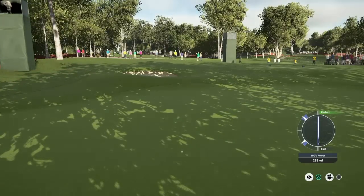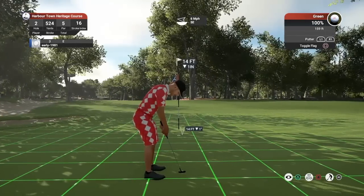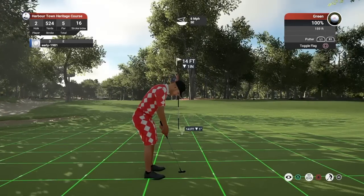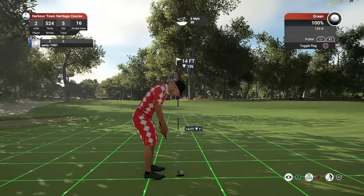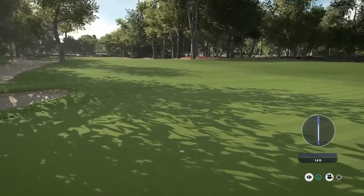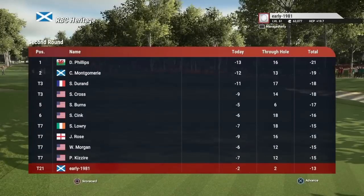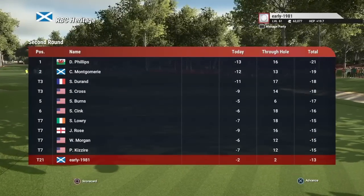I would probably guess about 12 to 15 feet. 14 feet. Little movement in this one. Hopefully we can convert this. It's a straight putt line. Boom, and we do pick up the eagle, and that's really going to improve our score. Let's see how that has placed us on the leaderboard now. We're in the top 21.